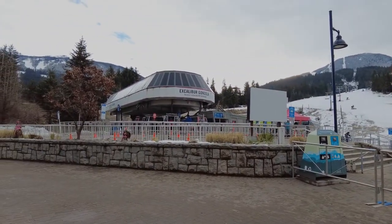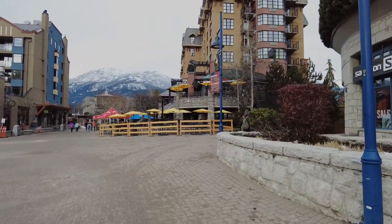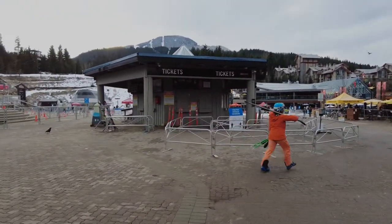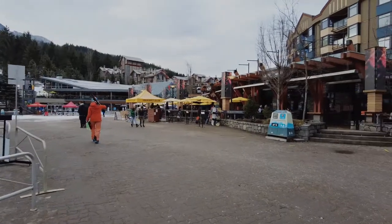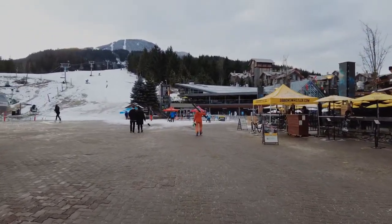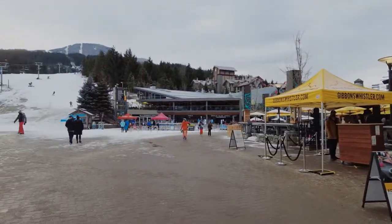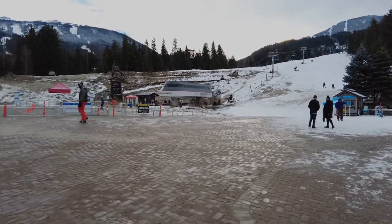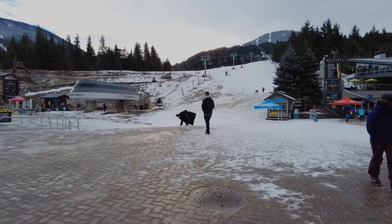So this one takes you to Blackcomb Mountain, this gondola. Lots of pubs, sports stores. You can do bicycle rental here too and go on the trails. Lots of good places to come to if you like beer. I know, not much. There's not much snow so far in the year. Still late fall right now.